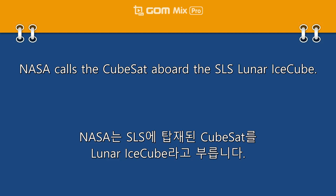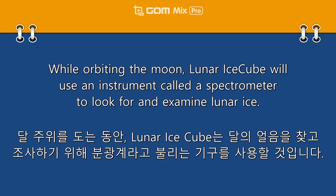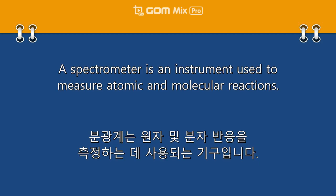NASA calls the CubeSat aboard the SLS Lunar Ice Cube. It is about the size of a shoebox and weighs 14 kilograms. While orbiting the moon, Lunar Ice Cube will use an instrument called a spectrometer to look for and examine lunar ice. A spectrometer is an instrument used to measure atomic and molecular reactions.